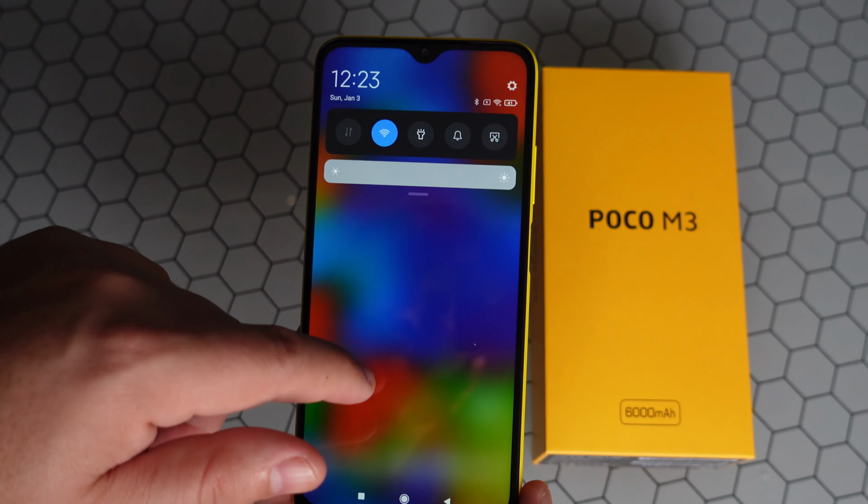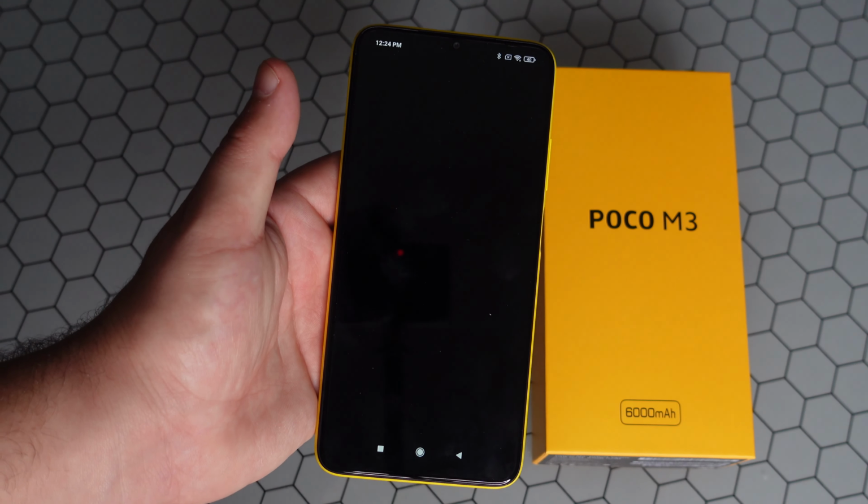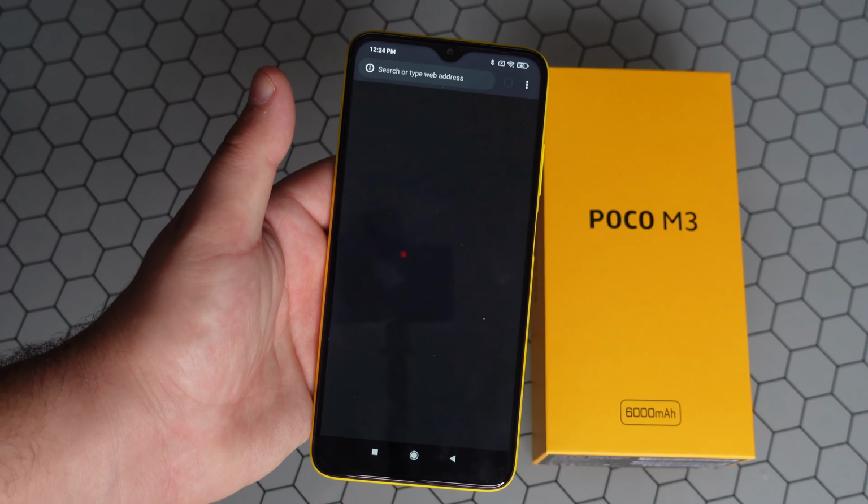Another thing you can notice right off the bat is that off-axis shifting, and you can see just because of that LCD display how limited those viewing angles are. As far as actually launching apps and all that, you can see slight delays. Let's just go ahead and go to Amazon. But nothing, again, for this price point that should be a deal breaker.